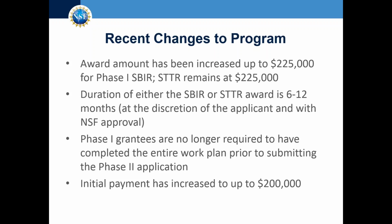And I wanted to highlight, as I just mentioned, the recent changes to the program. So we've increased the amount of money up to $225,000. Those of you familiar with the program in the last few years will know that this is up from $150,000. And it's true that $225,000 is offered to both SBIR and STTR companies.